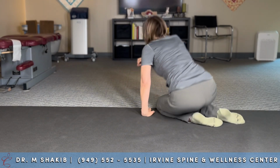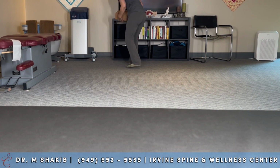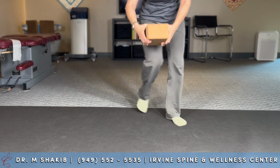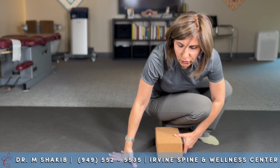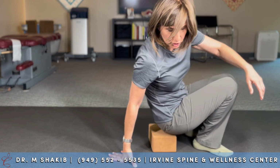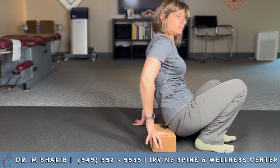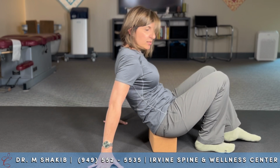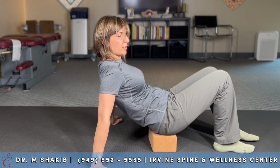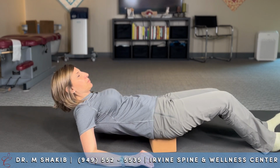Now, for the next exercise, I'm going to need a yoga block. So hang on a second, let me go grab it. And for this, I'm going to lay down over the yoga block. So it's going to touch just above my sacrum. So it's fully supported, my pelvis is supported, but my lower back is suspended in the air.